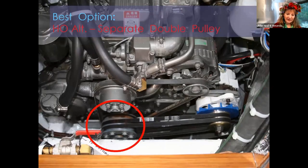A better option, if you have space on the front of the engine, is to add a double pulley and keep the original low output alternator, but add the high output alternator on that separate double pulley. So the red circle there is the addition to the engine, running double belts out to the high output alternator, keeping the original low output alternator on the engine with the freshwater circ pump.